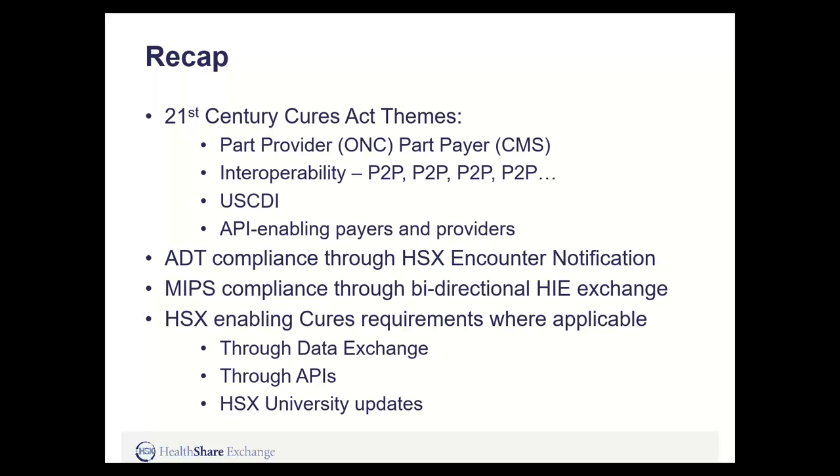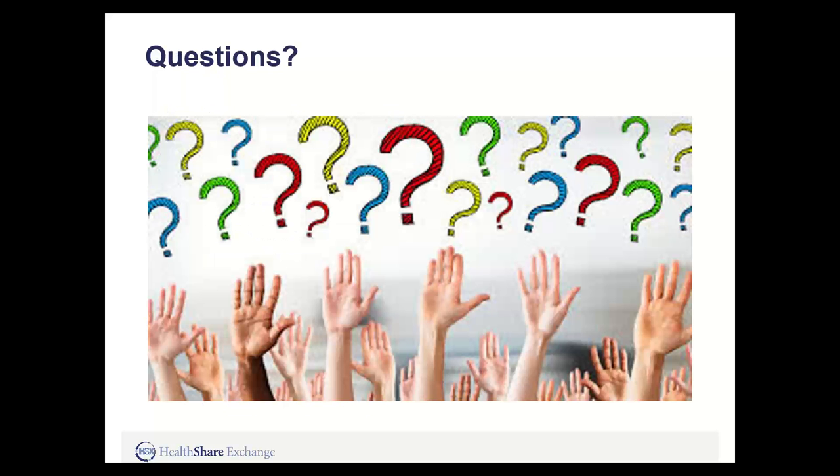MIPS compliance, a new rule, and we will communicate with you more as we get more information, but I think it's going to be very beneficial to most HSX members that they can use this bidirectional HIE exchange to comply with their MIPS requirements. And HSX will be enabling Cures requirements wherever applicable through the data exchange, through supporting a set of APIs, and also simply through this set of HSX University updates to make sure that our membership is up to date and aware of what they should be doing.